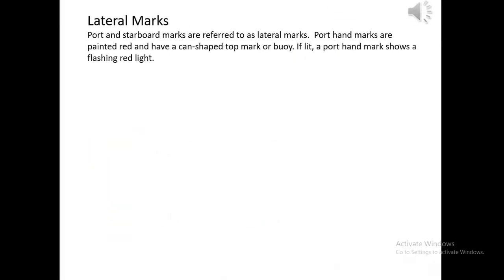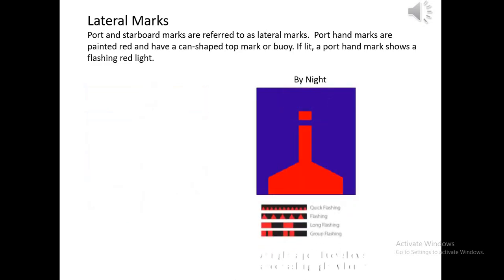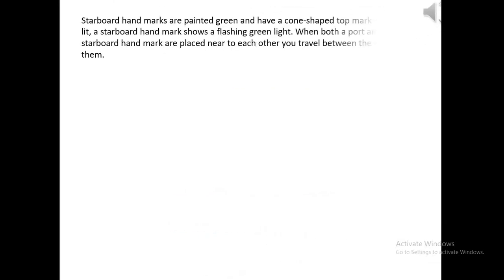Lateral marks. Port and starboard marks are referred to as lateral marks. Port hand marks are painted red and have a can-shaped top mark or buoy. If lit, a port hand mark shows a flashing red light. Starboard hand marks are painted green and have a cone-shaped top mark or buoy. If lit, a starboard hand mark shows a flashing green light.